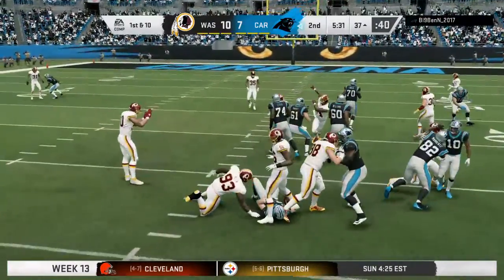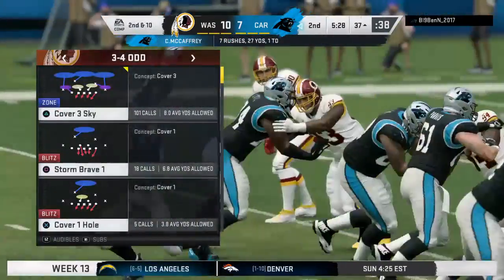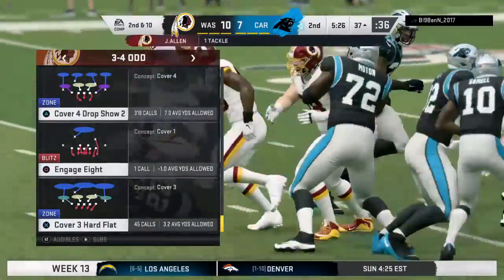Newton going to hand it off to McCaffrey. And running room scarce here. He's going to be stopped in his tracks at the line of scrimmage.